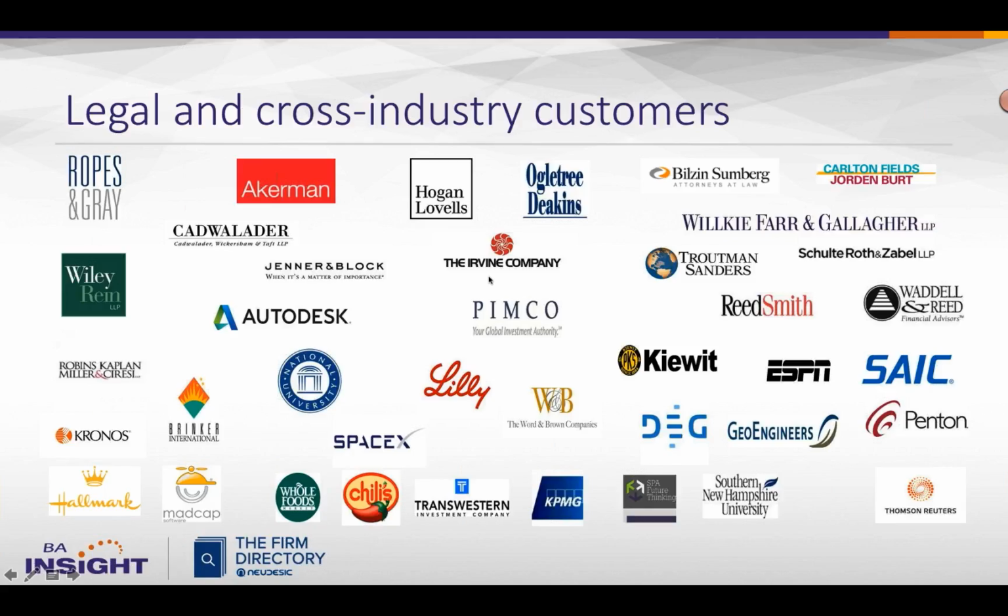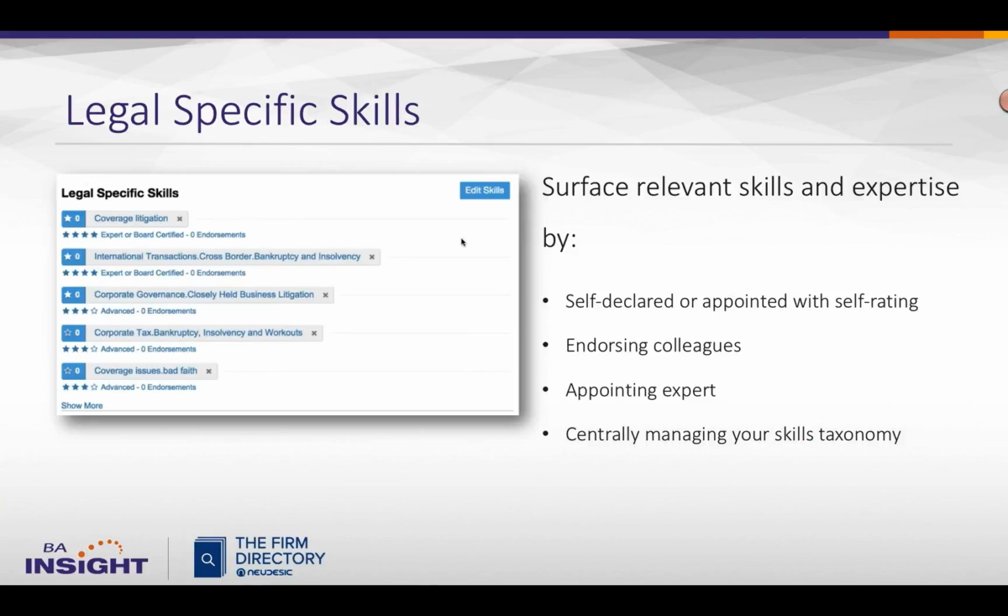So let's do a quick overview of what the Firm Directory is. The Firm Directory is obviously pervasive in legal, so we have some great clients in legal, but we've also seen that this same concept is applicable across other industries. You'll note that professional services is represented here, as well as high tech. So while the solution is very much focused on the legal industry, we have found that other industries have similar challenges, especially in the professional services area.